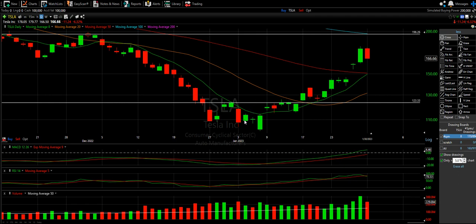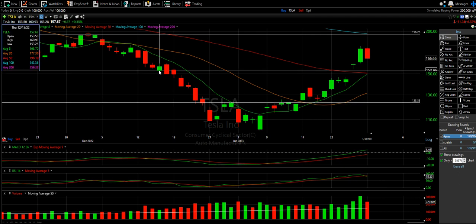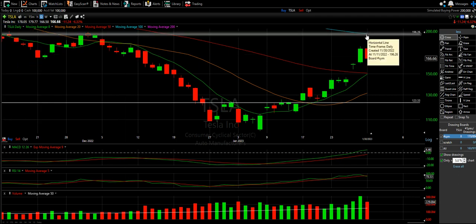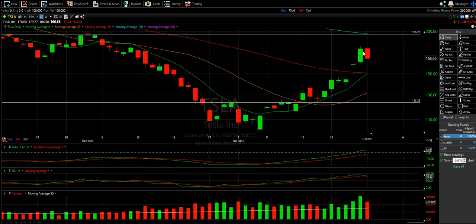There was literally the entire fill, right? We said if it came here, it should break and hopefully come to here, which it did, right? I'll be honest, I actually thought it was going to come all the way up to here. I thought it would hit the 100 moving average, and really, if today delivered, it would have at least wicked it, right?